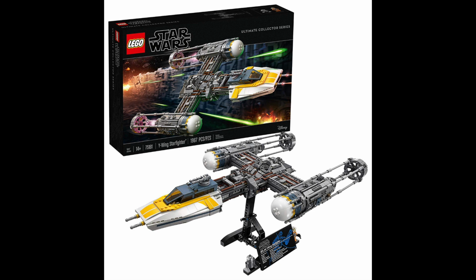That has to be the UCS Y-Wing from 2018. The gist of why I want this is that it's the only May the 4th, I put that in quotes, hypothetical May the 4th UCS set I don't have yet. I have all the other ones. I've been getting them every year, from 2012 or 2011 or whenever it started, all the way up until now. But the 2018 Y-Wing is the only one I don't have yet. So to complete that collection, I want to get that one. So that's why it's on the list.